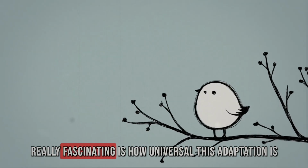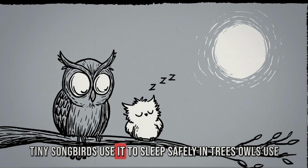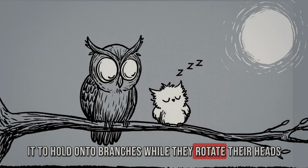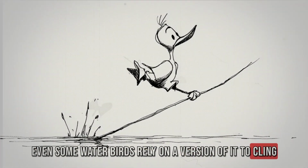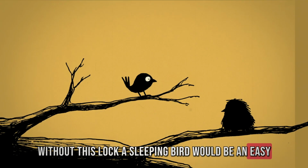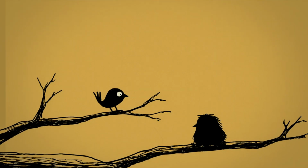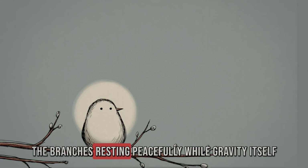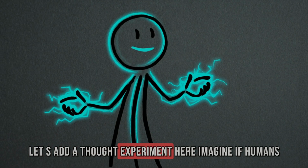What's really fascinating is how universal this adaptation is across species. Tiny songbirds use it to sleep safely in trees. Owls use it to hold onto branches while they rotate their heads in watchful silence. Even some water birds rely on a version of it to cling to narrow reeds. Without this lock, a sleeping bird would be an easy target for predators, falling to the ground every time it dozed off. But with it, they can perch high above danger, hidden in the branches, resting peacefully while gravity itself becomes their bodyguard.